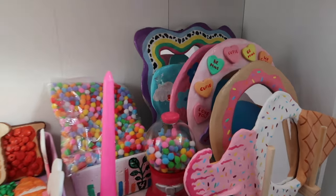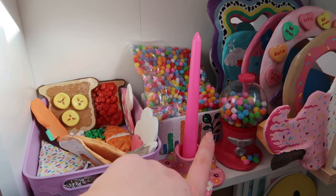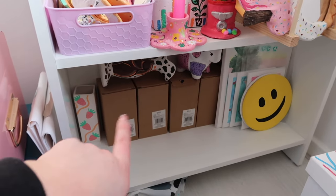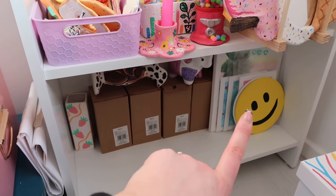Next shelf we have the mirrors, the gumball machine, just random clay pieces over here, the bookshelf plant pot behind there, and then the bottom shelf is just a few boxes, some random pieces, some random sale pieces, and a couple of the paintings that are still left.